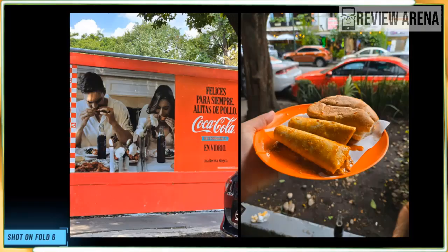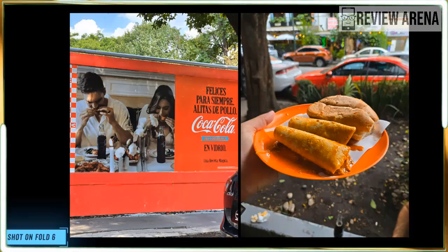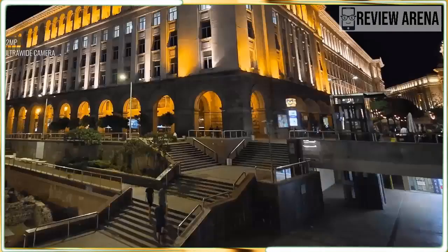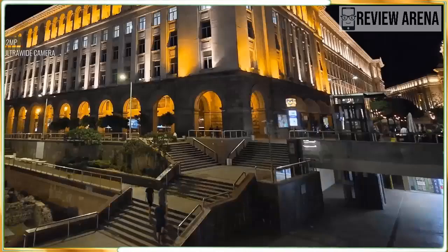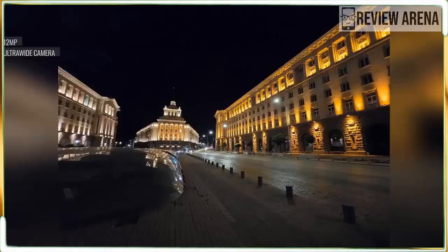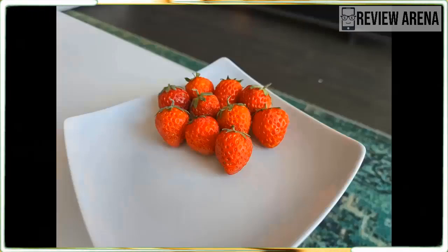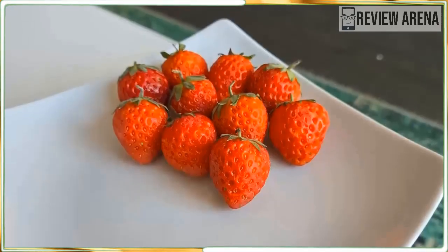Up front, you get the same 10-megapixel selfie camera and 4-megapixel under-display camera for when you are using the main screen. Don't get me wrong, the image quality is quite strong from the Z Fold 6, but if you are paying this much money, you should get the same 200 megapixel sensor as the Galaxy S24 Ultra.